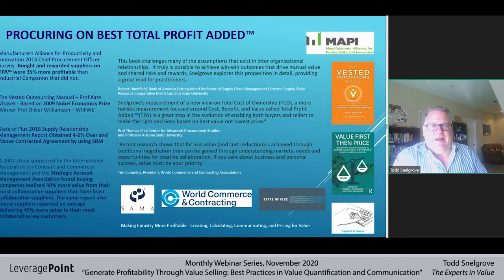And the middle quote, right in the middle, this is a professor, Thomas Choi, from Arizona State, but Center for Advanced Procurement Studies, that had that quote. You can see other ones there. So this is right for procurement. And again, in the book, I think there's 5 procurement people that write, how do I want to buy?